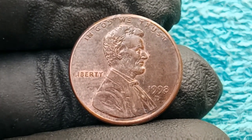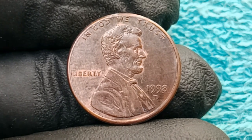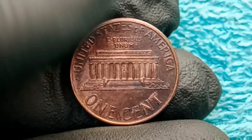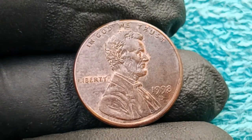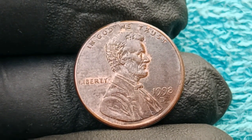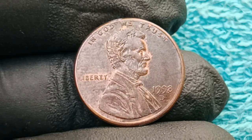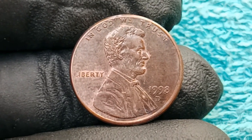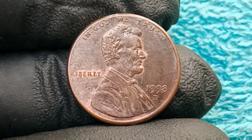Then we have broad strikes where coins expand outward due to improper collar placement, leaving the rim unfinished. Die clashes where the obverse and reverse dies hit each other without a planchet in between, creating ghost-like images of design elements on the opposite side. Die cracks where the working die develops fractures, leaving raised irregular lines on the coin. And composition errors where coins are struck on planchets of the wrong material, either because of leftover blanks or mix-ups during production. And for the 1998 AD penny, any combination of these could have occurred.